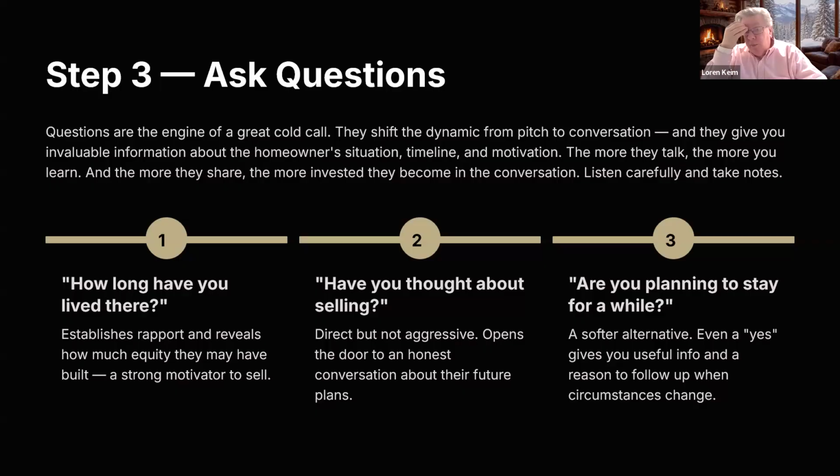"How long have you lived in the home?" And by the way, you can see on the CRS tax records how long they've lived in the home. But you're asking them anyway. I worked with May Diamond for a long time in real estate. And when I set up a listing appointment, I already had everything about the house because I either pulled the old listing or the tax record.